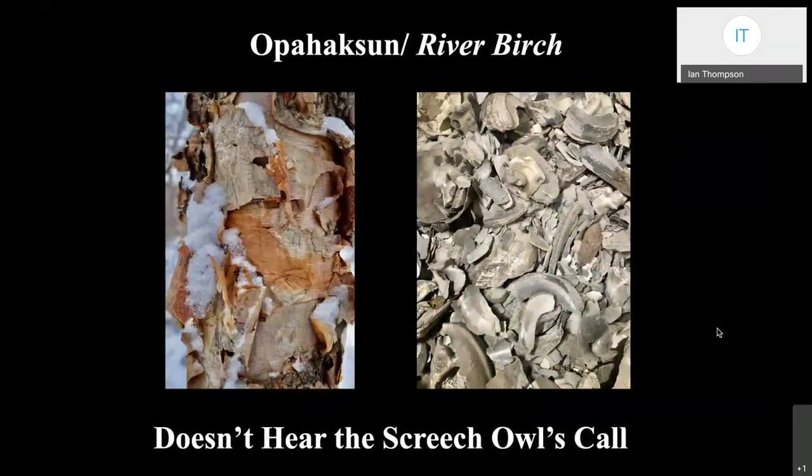River birch grows in wet areas along the prairies. Its Chahta name is Opa Haxel. And this appears to come from Opa Ola Ik Haxel, which means doesn't hear the screech owl's call. Given that owls are messengers of death in Chahta traditional thought, it's really interesting to think about what that name might mean. It's also really interesting because the same name is applied to the fossil clamshells that are found in the prairies of the Chahta homeland.